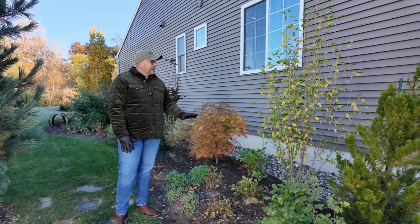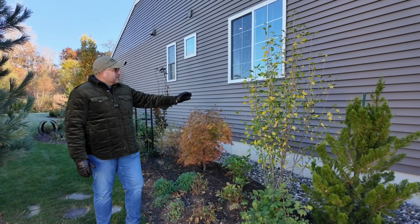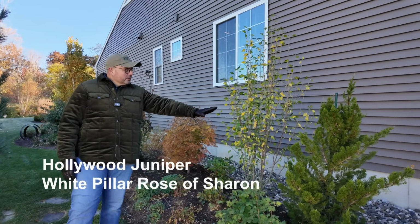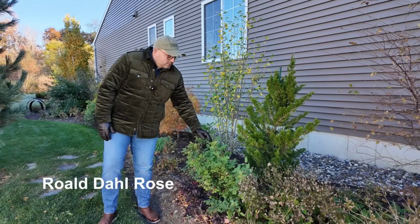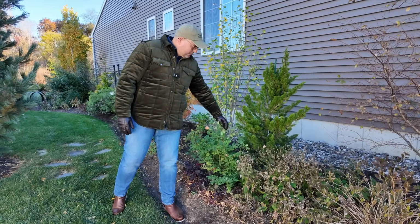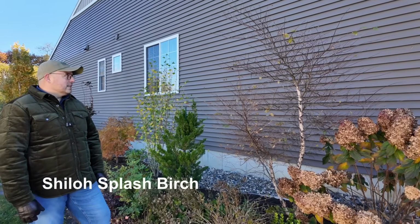Walker's Low catmint, a nice drift of the Invincible Lace. We're repeating that again. This is another pillar Rose of Sharon, but it's white Rose of Sharon right here with a Hollywood juniper in front of it. Roald Dahl, another shrub rose from David Austin Roses. You can see that it's trying to send out a little fall flower for us. Shiloh Splash birch. Look at that tree. I love it.